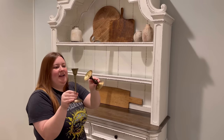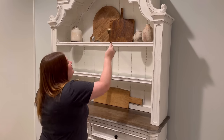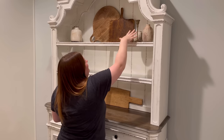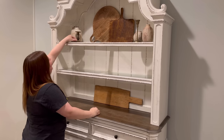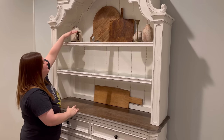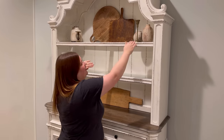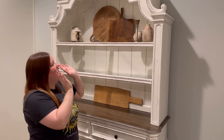And then I've got my brass candle holders. This one is from TJ Maxx and this one was thrifted. So I put the tall one on this side because we have the shorter bases. And then I put the short one on this side, and it just adds balance because you've got the tall base with the short candlestick and the shorter bases with the taller candlestick. I feel like that just adds a lot of balance.